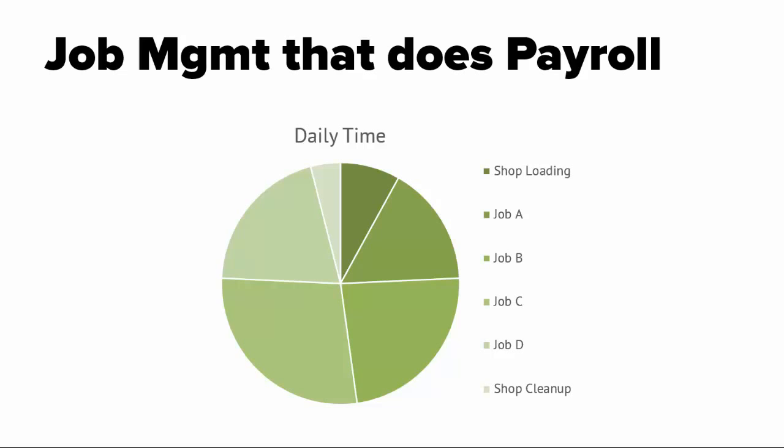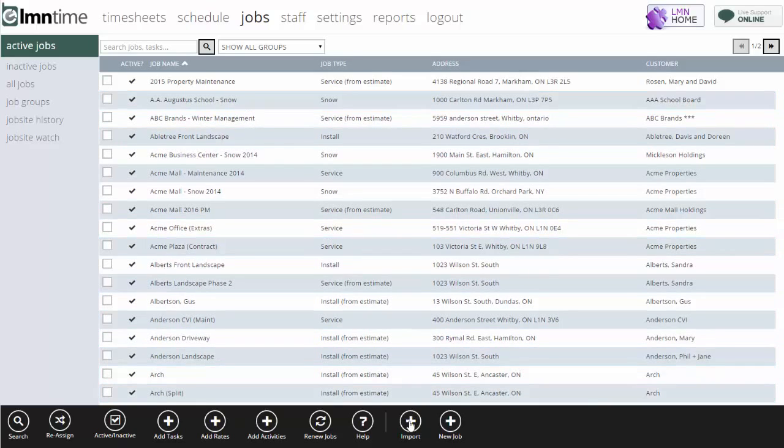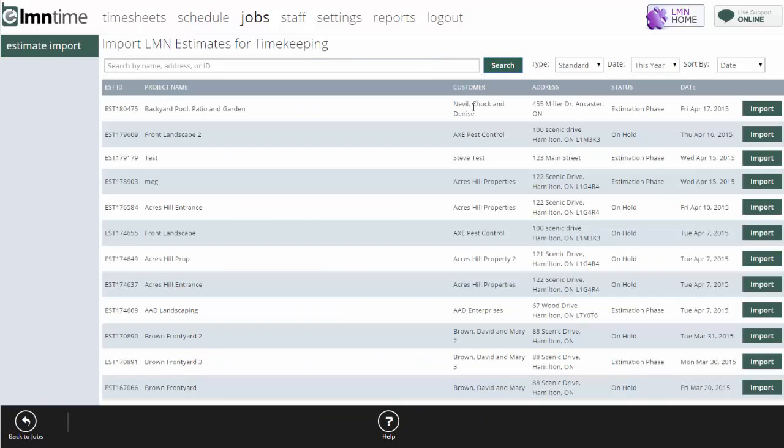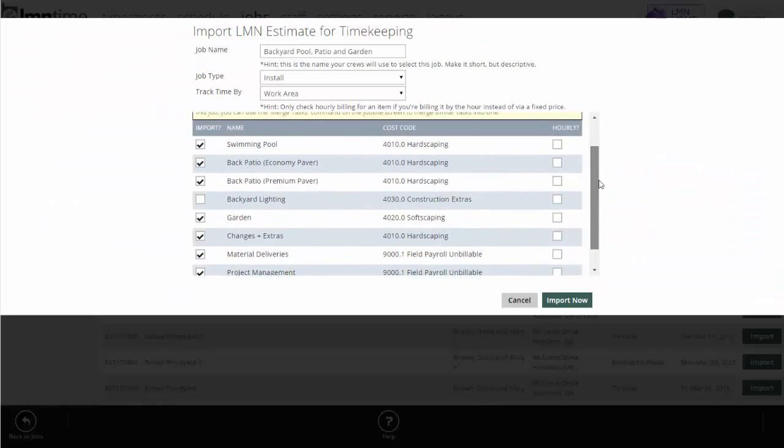Let's take a look at that last job as a starting point. Here I'm going to go to Jobs, and once I've built that estimate, I can import that estimate into LMN Time to set it up for time tracking. To do so, I'll go down here and I'll click Import, and then I'll search for the job that we just created. There's Chuck and Denise Neville with their backyard pool and garden, and I'm going to bring that into LMN Time.